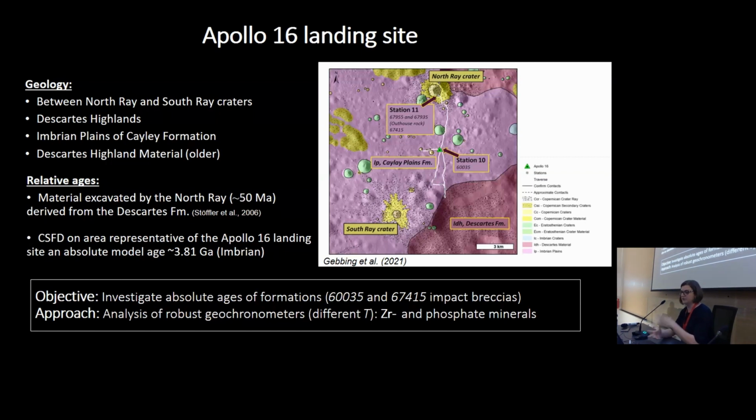So the question is how the samples reveal these ages. Wanting to understand the ages of these two formations, we focused on the samples that are linked to them. One from station 10, which is directly linked to the Cayley formation, and the other from station 11, which was brought to the surface by North Ray crater, which was interpreted to have brought the Descartes formation onto the surface. So the objective of this study was to understand how old the breccias that are parts of these formations are, and what it means to actually date the breccia. You will see the ages can be quite complex.